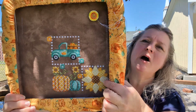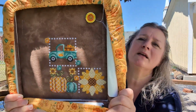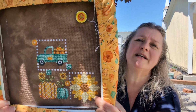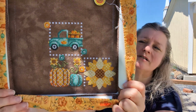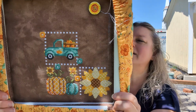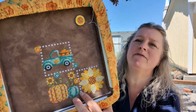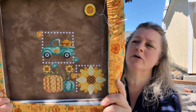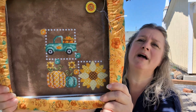So there we go. I worked a lot on this sunflower down here. I think I finished up a little bit of these pumpkins, but hardly anything. Most of it has been this, and that has taken far longer than I thought it would, of course. These things always seem to do that. So we got that done. I believe I started finishing up a little bit more of this checkered border. It will come all the way down here and up this other side as well.